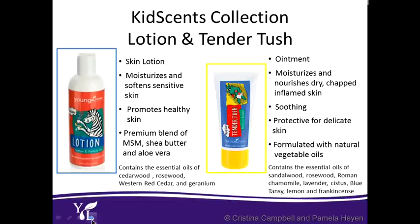We also have Kid Sense lotion. And this is a skin lotion which moisturizes and softens sensitive skin. It promotes healthy skin. It is a premium blend of MSM, shea butter, and aloe vera, and contains the essential oils of cedarwood, rosewood, western red cedar, and geranium.